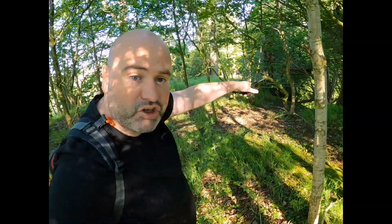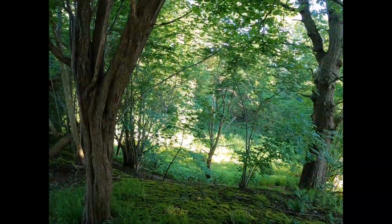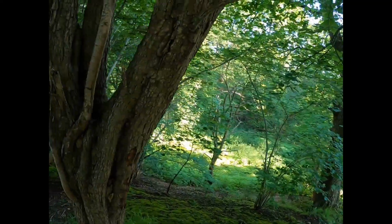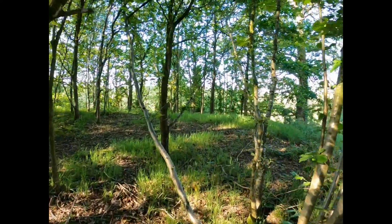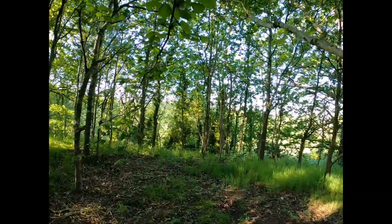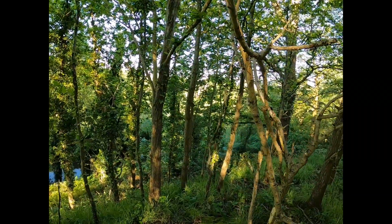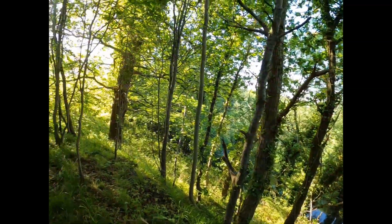And then on this side, there's a huge drop into a valley, which is the valley I was down at the bottom beforehand. And then on this side is where, again, it would have dropped, and also the river's there for extra protection as well. So I can really see why this would have been chosen as a location.